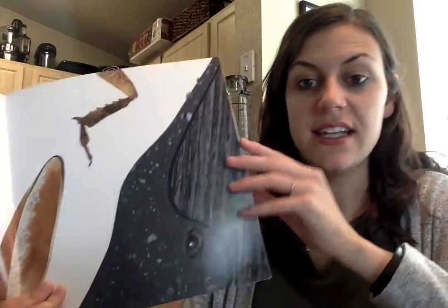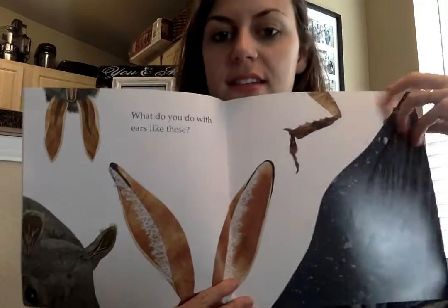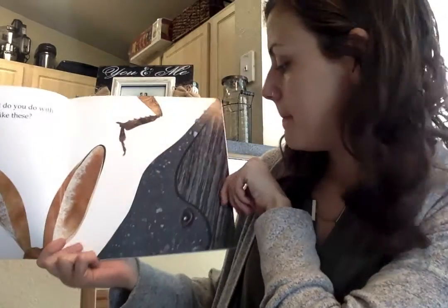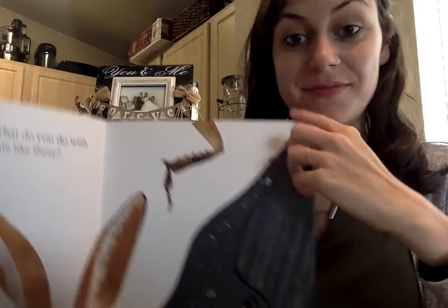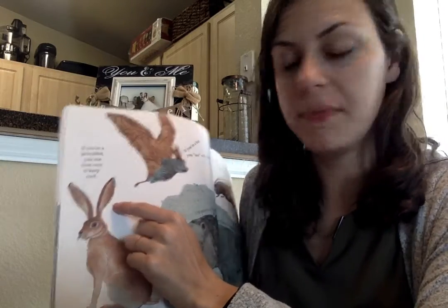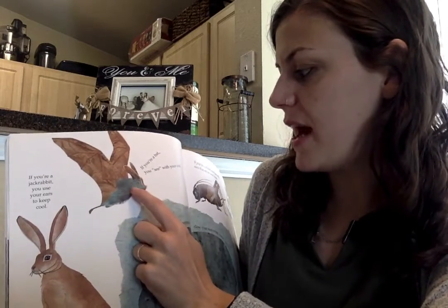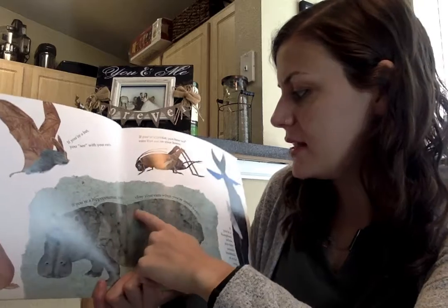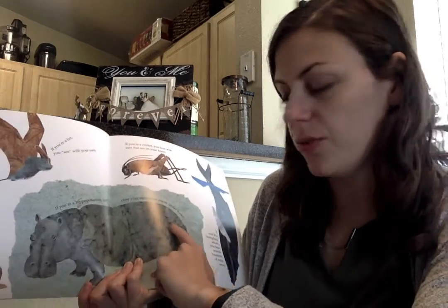What do you do with ears like this? Do you have a guess about any of these animals' ears? Maybe a whale? Let's see. If you're a jackrabbit, you use your ears to keep you cool. I didn't know that. If you're a bat, you see with your ears. They use something called echolocation to help them know where they are and where they're going. If you're a hippopotamus, you close your ears when you're underwater.